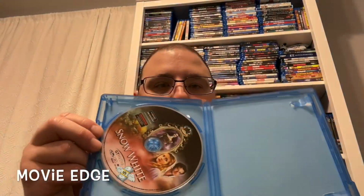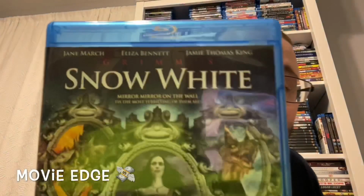Inside disc, artwork. And Jane Marsh is the only person that I recognize on here. If anyone else recognizes anybody on here, and if you have seen this, and if it's good, tell me, because I want to check it out. I don't see no Seven Dwarfs in there, though.